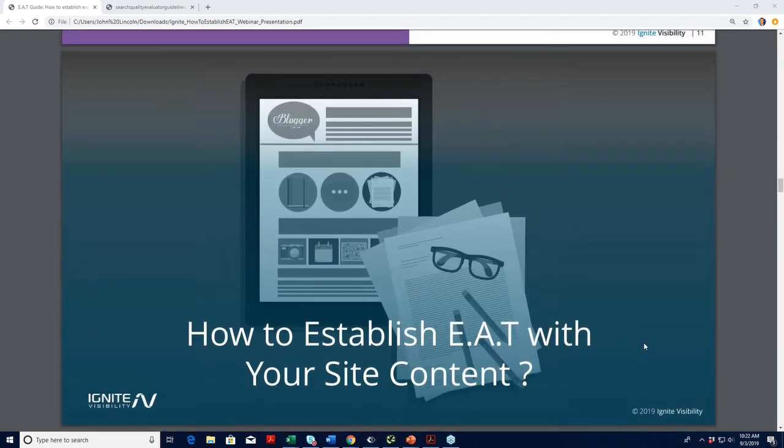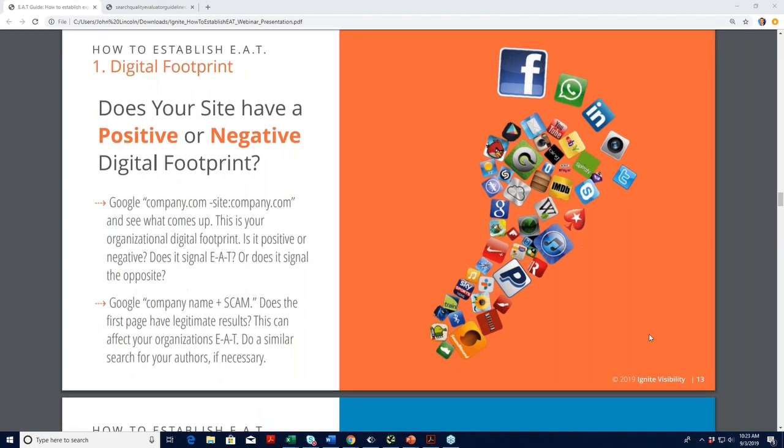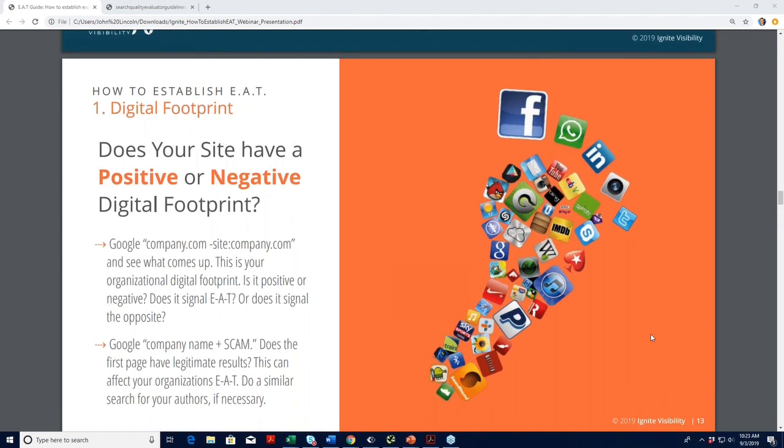So let's keep moving, because now the question becomes, how do you really establish your site for EAT? And how do you make sure that it's set up 100% correctly? What we're going to do here is give you our top items. We've got a framework for doing it with clients, and it's a work in progress and something we're always working on. Jason, talk us through a couple of these points, starting with number one.